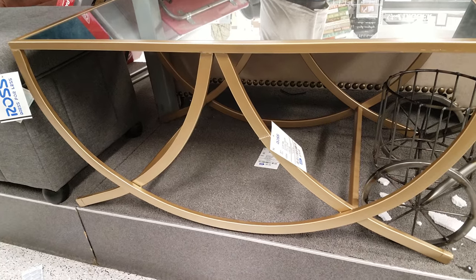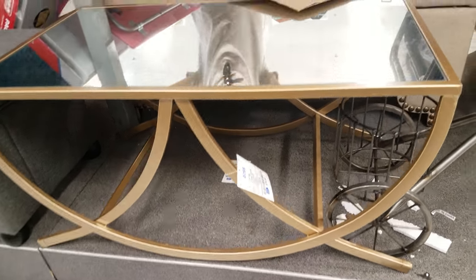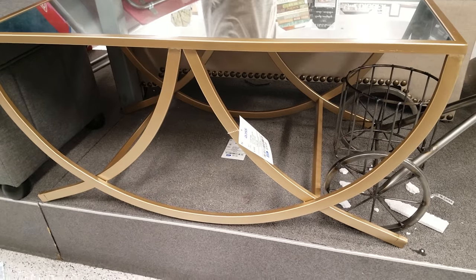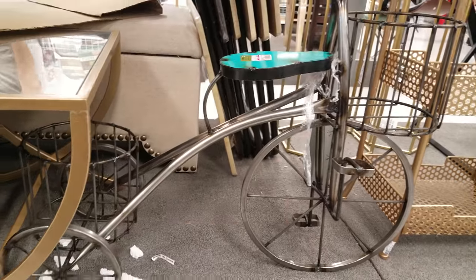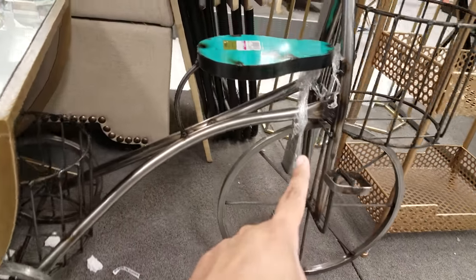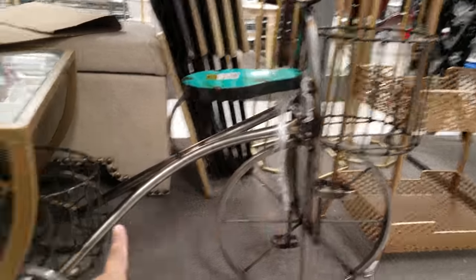Okay, they have this table in front of me. Is the mirror on top? It's going to be $80. So that's what that looks like. And then they have this really cool bike here, like for pots and stuff. It's really cool. I've seen a smaller one in TJ Maxx. They want $40. So here's a big one, and they have one in the back.